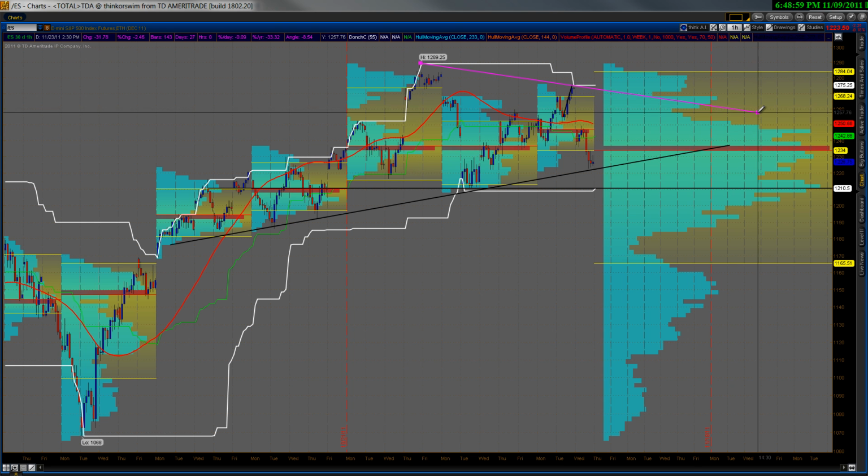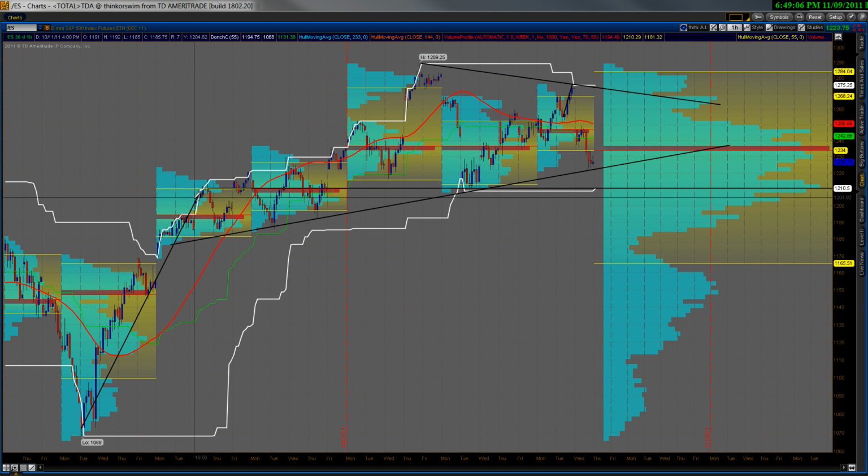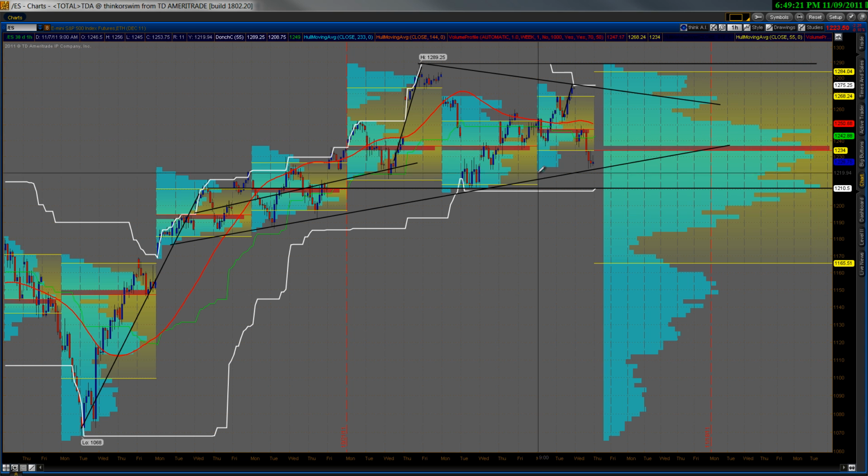If I just connect the lines, we saw our lows in October make a monster move higher. Then we had a slight upside bias and basically a blowout top. That blowout top ended up being a pretty significant level, 1290 on the S&P futures contract. Now we're seeing some sideways consolidation from that blow-off top being our reference point for the highs.